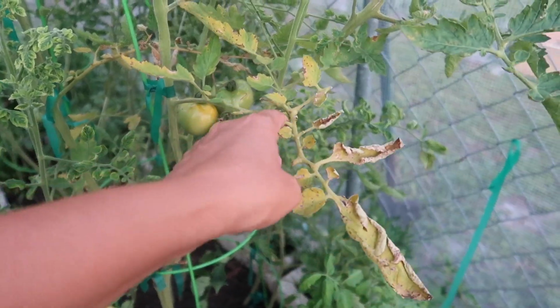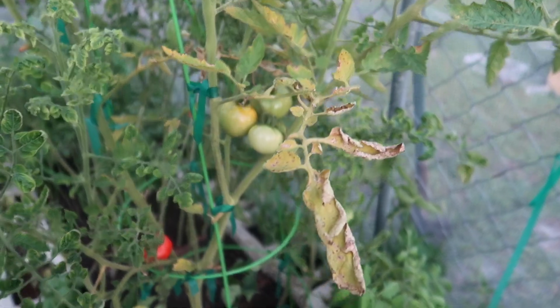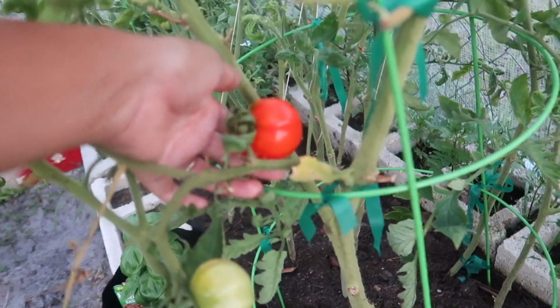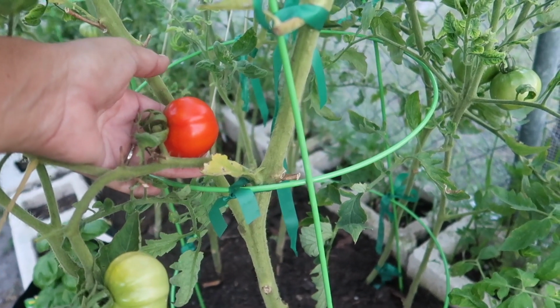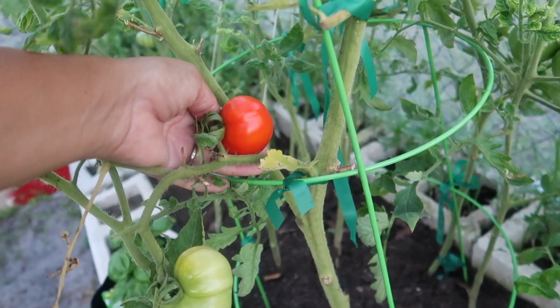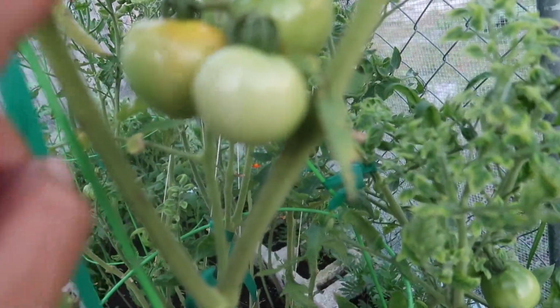I'll probably cut that off tomorrow because I don't know what's going on with it. But good news is I call it a success. I got 1 red tomato. It's the smallest beefsteak tomato in history, but I'll take it. And then this one's starting to turn red.